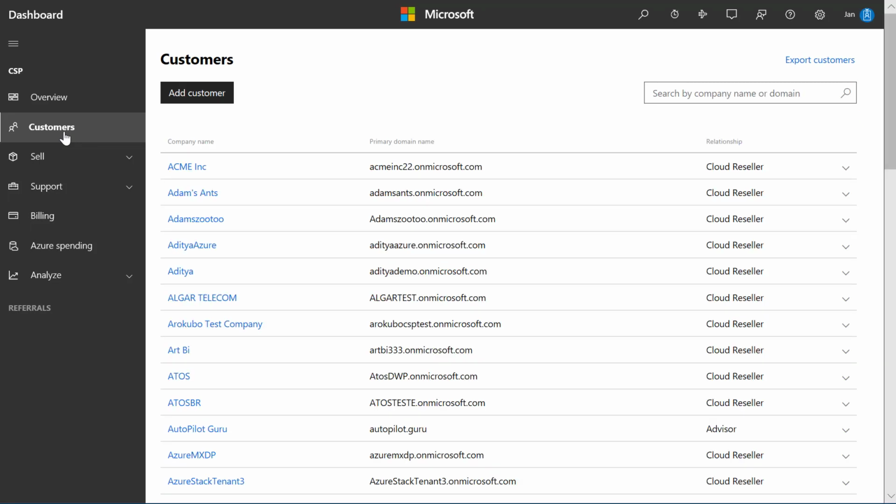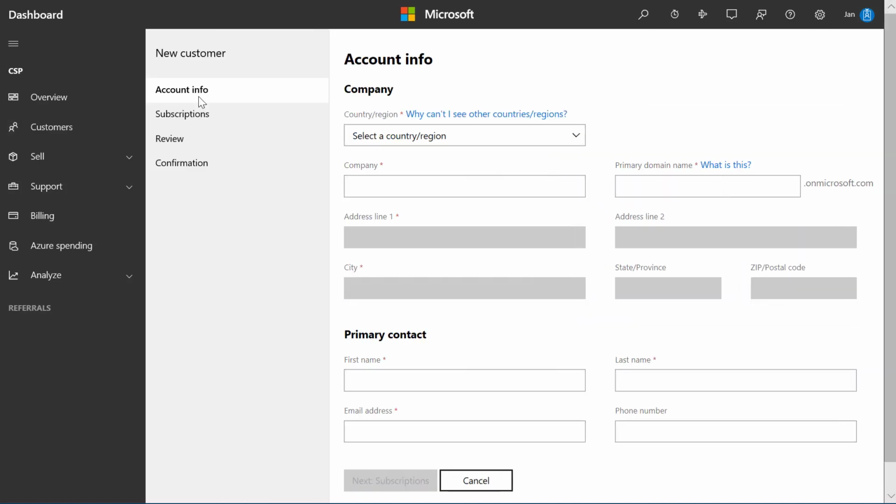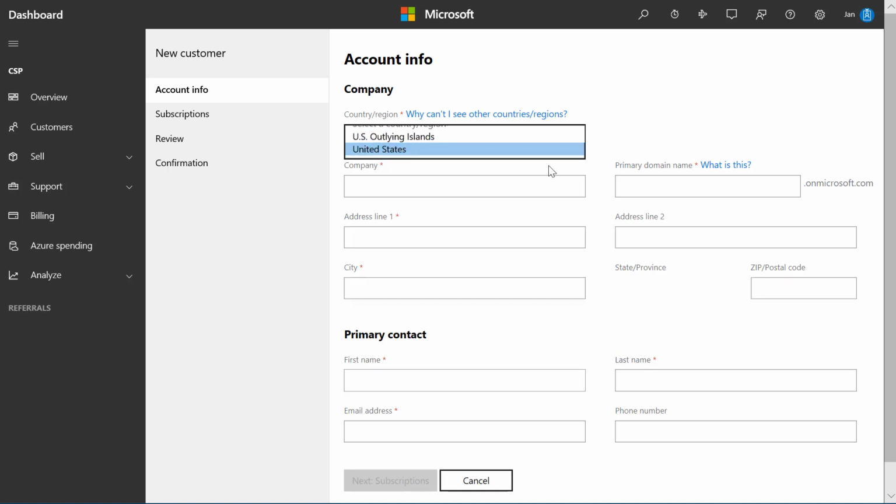So as you can see, here is a list of all the existing customers in this sandbox environment. Click on Add Customer and you can now populate it. As you can see here, because this is a sandbox environment in the US, I can only create a customer in the US. You will be able to see whatever you can create in your region.